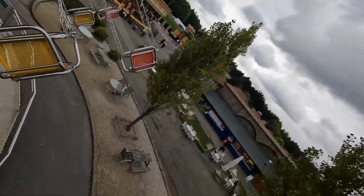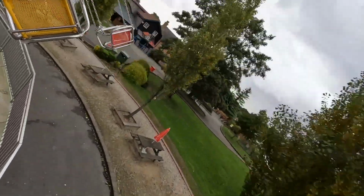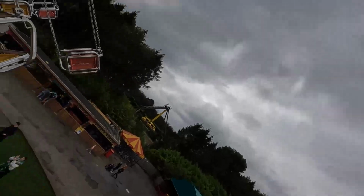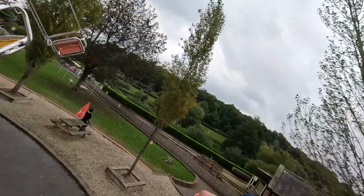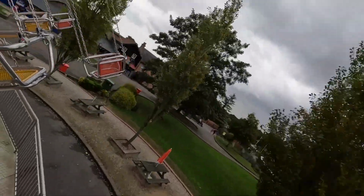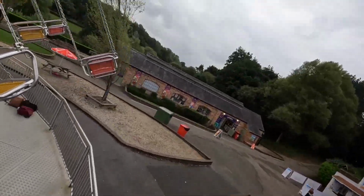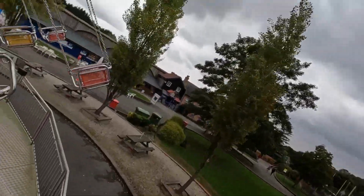Of course, like I say, we'll be checking out all the areas of the park today. We got 2 coasters to get on, and of course Eagle's Claw. And there we go. Not a bad cycle. On to the next ride.